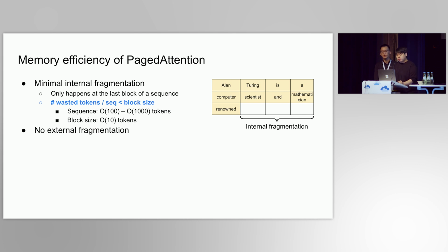Let's quickly analyze the memory efficiency of PagedAttention. First, it has minimal internal fragmentation. This is because the internal fragmentation only happens at the last block of a sequence, which means the number of wasted tokens per sequence is bounded by the block size. In practice, the block size is orders of magnitude smaller than a typical sequence length. Therefore, internal fragmentation is very small. Second, PagedAttention does not have external fragmentation since every block is uniform in size.